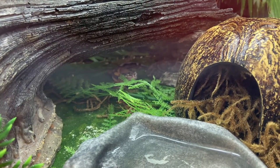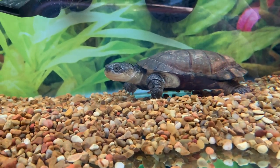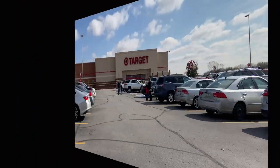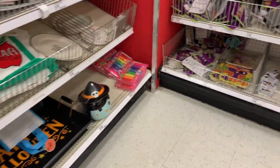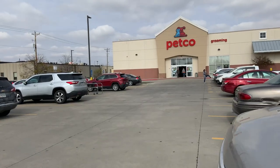Such a cute little leopard gecko. So PetSmart was a dud. They didn't really have any Halloween stuff. And they also didn't have alfalfa hay. I was hoping to be able to just grab some because I need some more for the fosters. So next we're gonna go to Target and then last stop will be Petco for sure some alfalfa hay and maybe they'll have some Halloween stuff. Jackpot, totally getting this. Last stop, Petco.